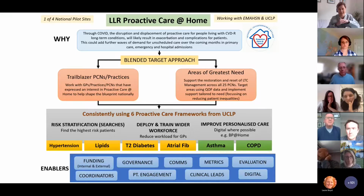And people have heard me use that analogy a lot, but it feels so real. So for Leicester and Rutland, our footprint looks like this: we've got 26 PCNs and 133 practices. We were 3 CCGs, we've come together as 1 CCG and we're just evolving into an ICS. Without the boredom of all that entails, it's important that we understand the context, never mind COVID, that we're working in.